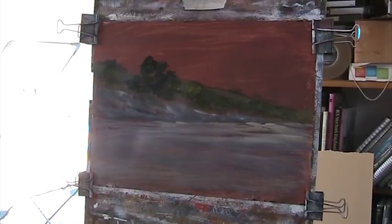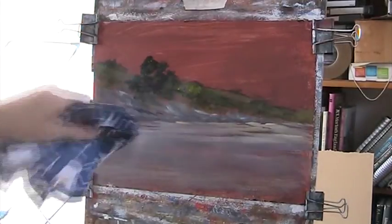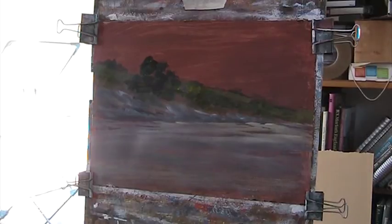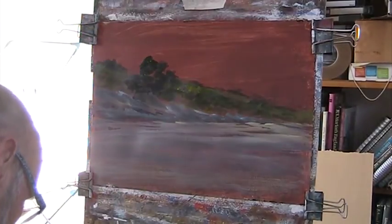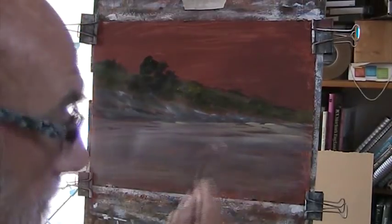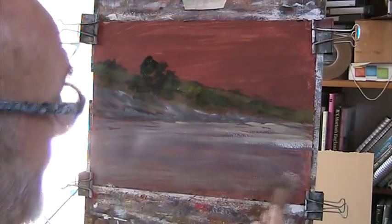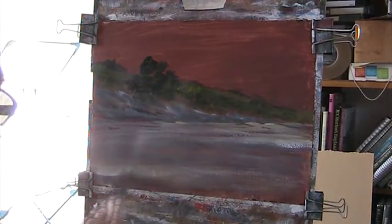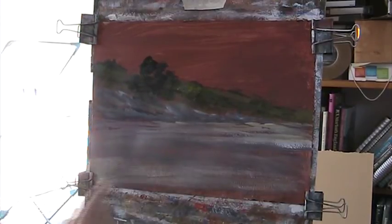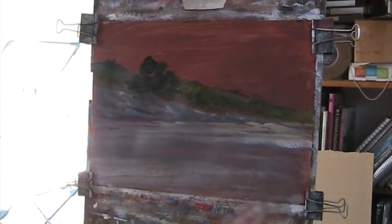Right, that's nearly ready to put some sky in. I don't want to smudge into that too much, that paint there, but that tree is still a little bit wet. So I just want to get this light beachy colour, like sand. Nice. I'll get some blue in there when I do the sky. See, as artists we can create any sky we like. We just use the photograph as a help rather than a crutch.